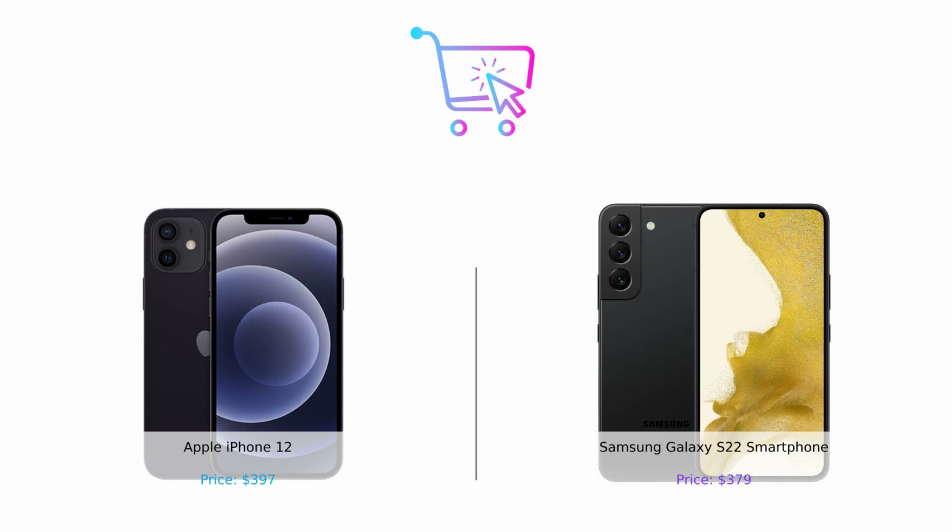There you have it, folks. In this epic battle between the iPhone 12 and the Galaxy S22, it looks like Samsung has taken the crown. But hey, at the end of the day, it's all about what works best for you.